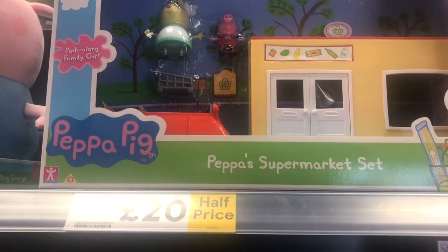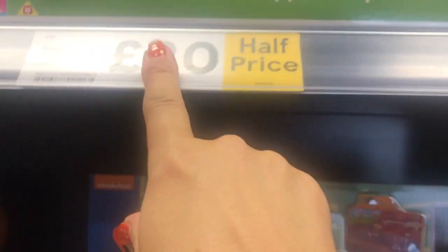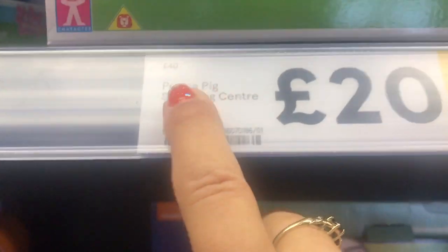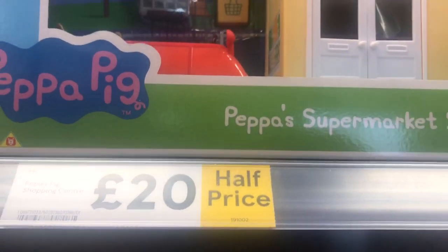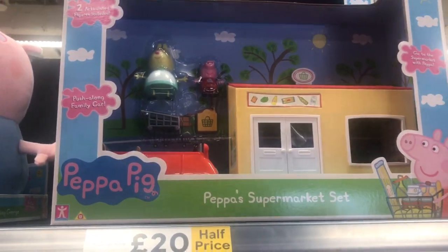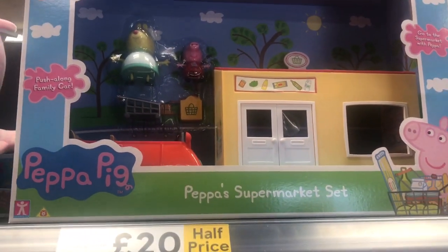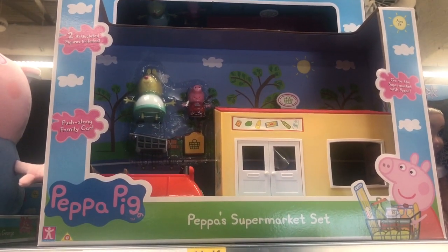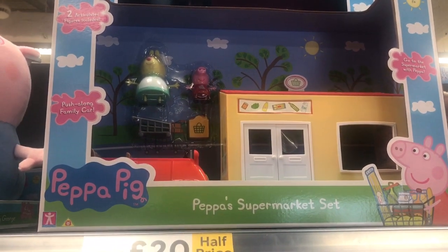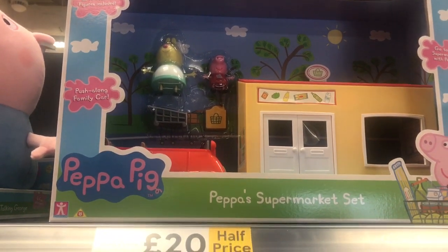Right, the first item I wanted to share is this Pepper Supermarket set. This is half price. It was actually £40 and it's down to £20, which is really good. I just got dropped off, and although it's not heavy, it's a bit clumsy, and I've got some errands to run. So maybe when I come back in again, if they happen to have got some. I've done this before, then come back in and it's sold out.